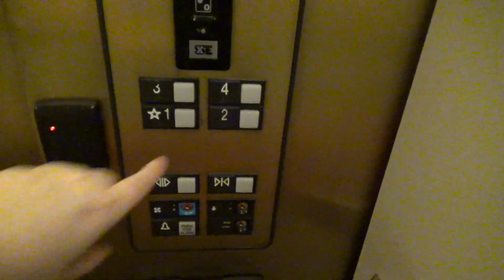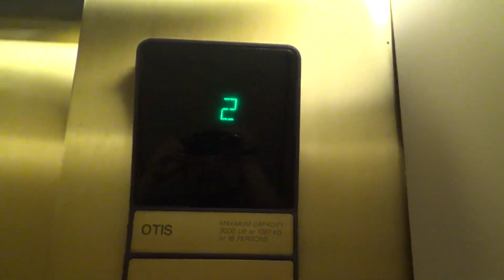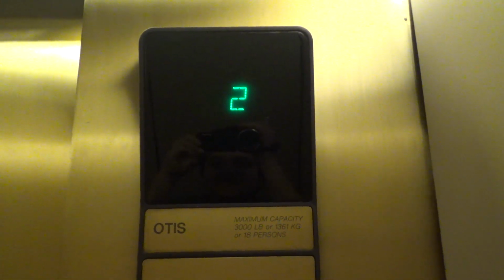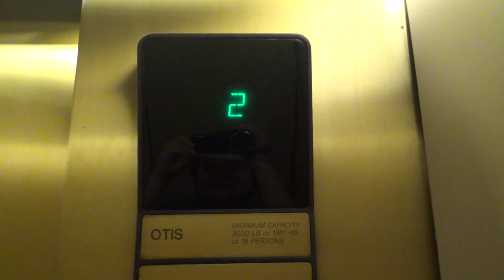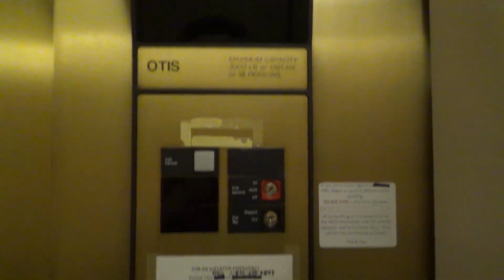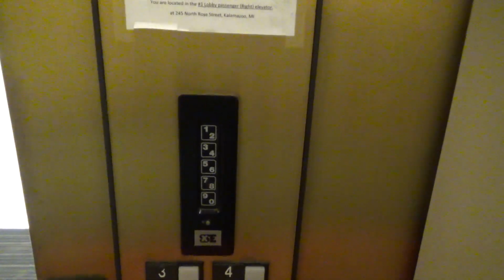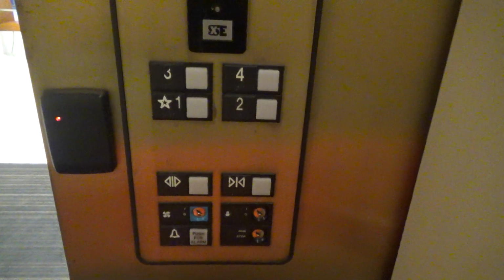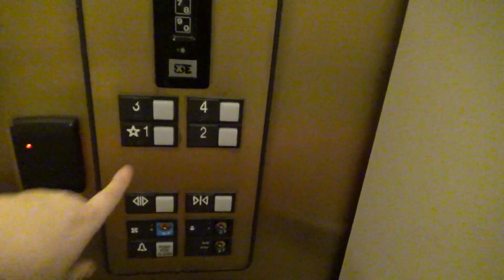All right. 4 no, 3 yes. Indicator changes like instantly, it's ridiculous. All right, here we are, 3 once again. Firefighter's operation, keypad, fixtures, PNC Bank. Let's go back down to 1.